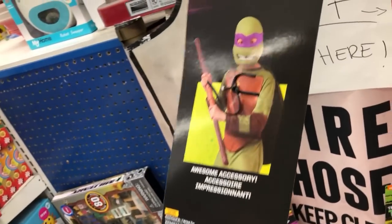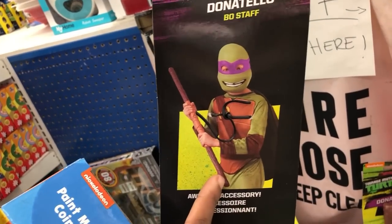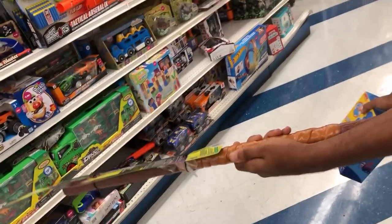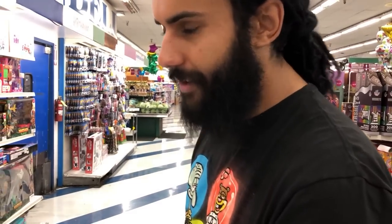I mean, I'm sure this was probably like... Donnie's seen some things. Definitely a little rough. But obviously, it's a kid's bow staff. But I mean, for $2 though, that's like pretty nice quality. This had to have been at least $5 to like $10, you know, retail to get with the costume. So I'm gonna grab this.